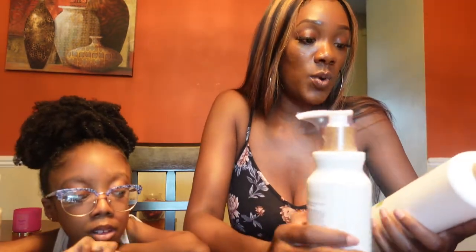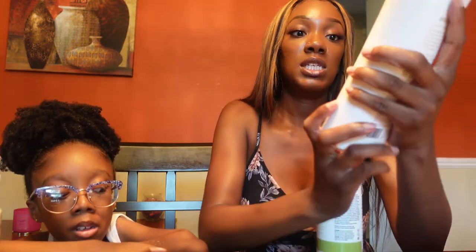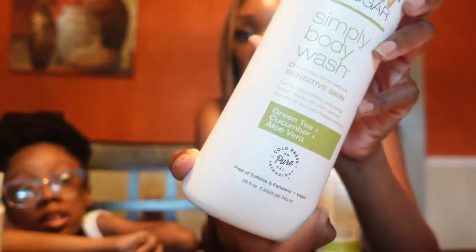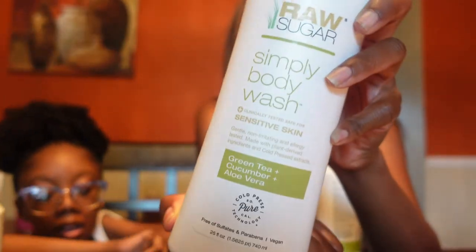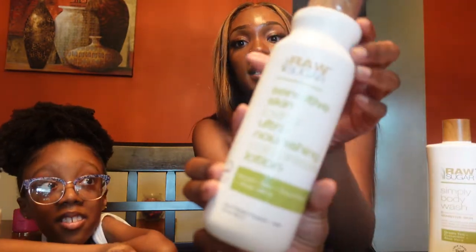I had to touch it, so. And then we decided, I wanted to go with something natural for her because I didn't want anything that was gonna break her skin out. So we decided to go with the Simply Body Wash from Raw Sugar. This is for sensitive skin, and this is the green tea, cucumber, and aloe scent. It actually smells really good, nice and fresh and clean. And then she also got the matching moisturizer.